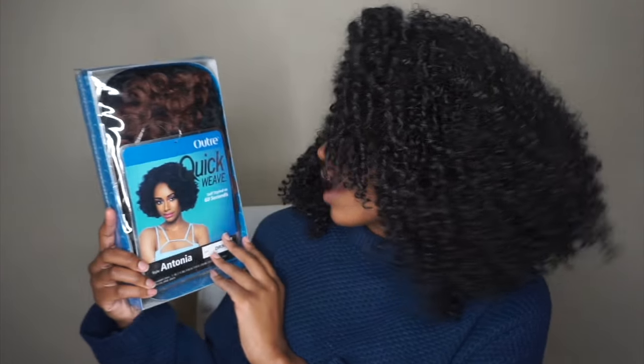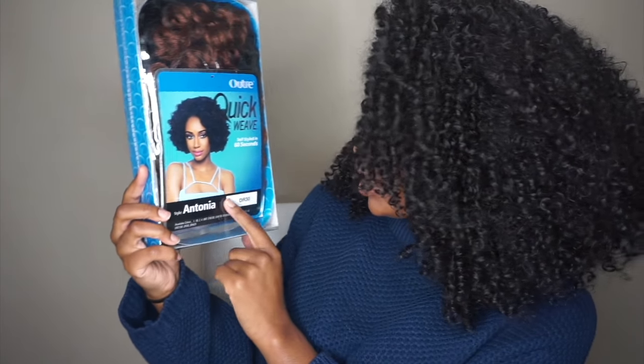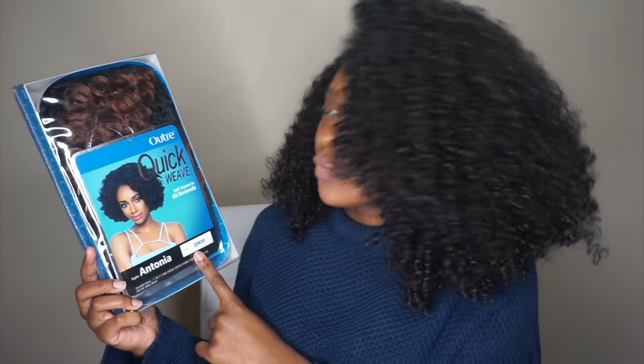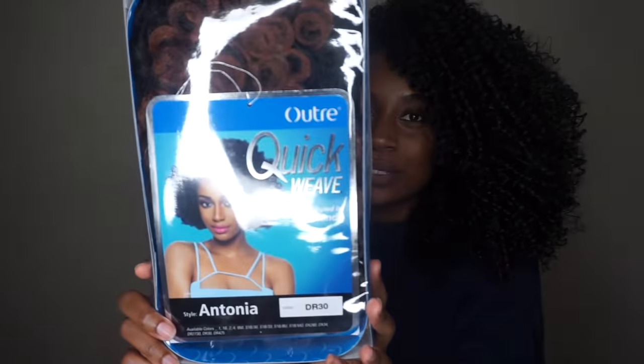So it's from one of my favorite brands, Outre. I have their Antonia unit in the color DR30, which is one of my favorite colors. If it's not a number 2, which is my natural hair color, I usually get DR30, or I go for the 1B. It just kind of depends, but those are my top 3 colors. Sometimes I'll spice it up and get some red tips, but these are my go-to. So this unit is absolutely gorgeous.